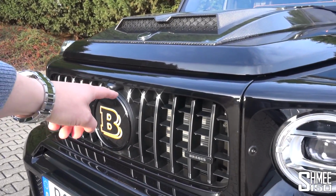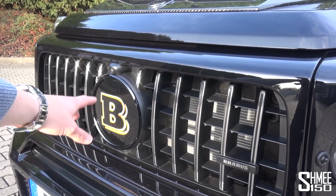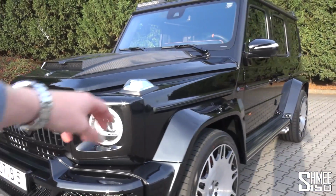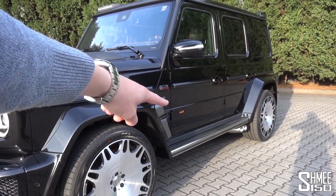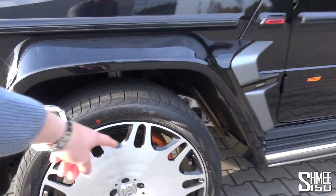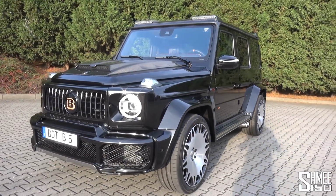So it starts right at the front. You've got the Panamericana-AMG grille. In the centre, you've got the Brabus logo on the adaptive radar sensor. You'll notice the orange accents which go with a number of aspects around the car. The orange 700 logo, some orange accents on the interior, and there are actually orange calipers hiding behind these wheels as well, but different wheels on each side. We'll look at those in a second.